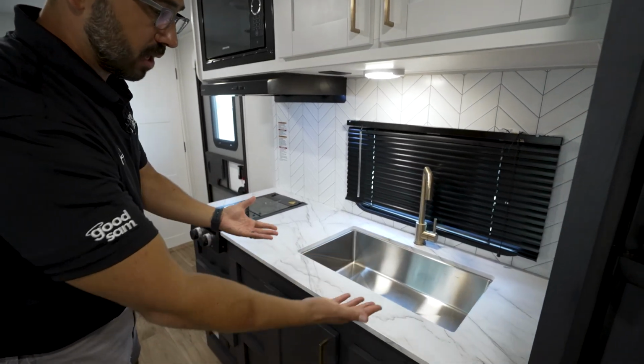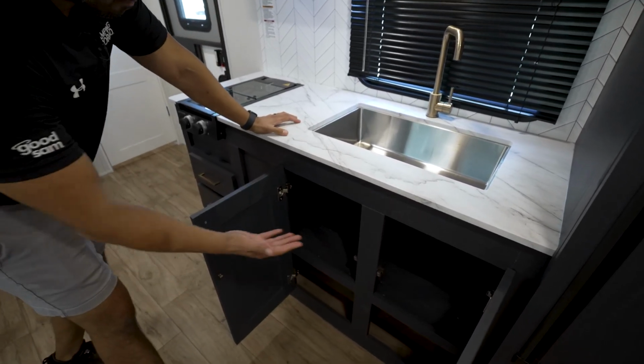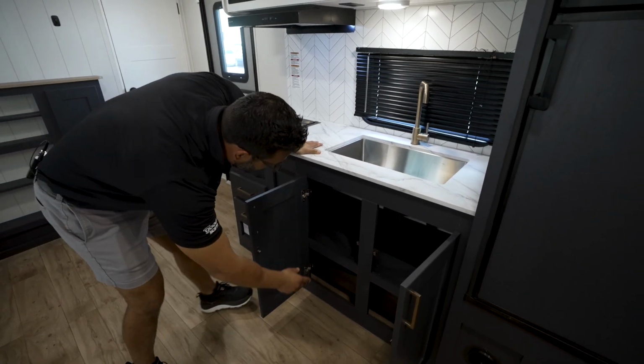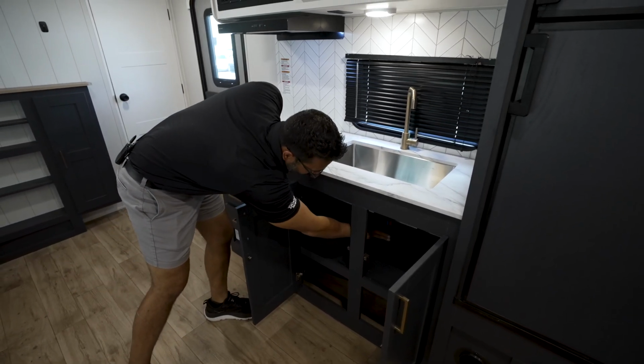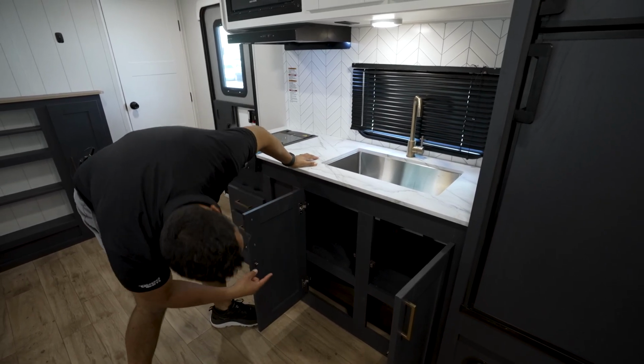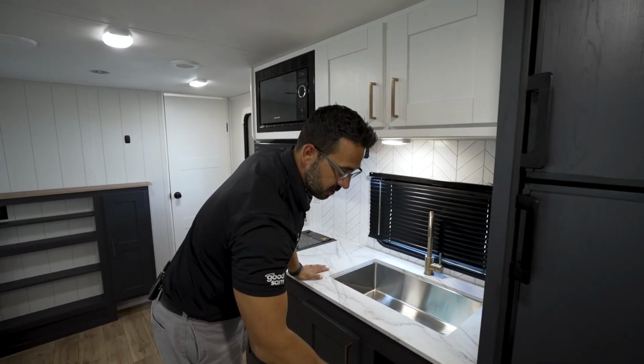Big sink in there as well, and as I mentioned, they were able to undermount that. Storage underneath for pots and pans. I kind of wish that they would have maybe kicked the P-trap over this way a little bit and maybe taken one of these out, maybe the other side. I don't know. It's not bad, but I like to have a spot for my trash can. I would have liked to have seen that.